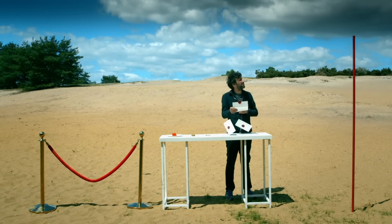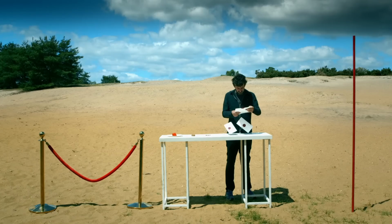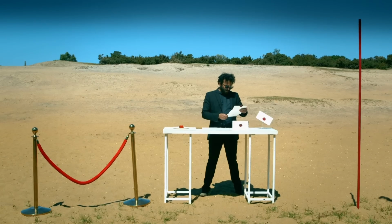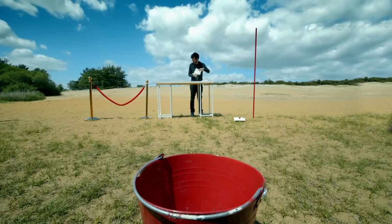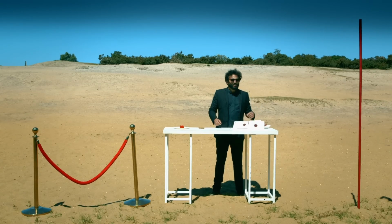Balance one item on top of the red pole. Eat one item. Fastest wins. Your time started when you opened the first task and ends when you've completed all three tasks. OK, I'm going to check the other tasks first. Standing behind this rope, throw one item into the bucket. Where's the rope? Oh, yeah. Eat one item. OK. Balance one item on top of the red pole. So I've got to eat one, throw one in the bucket, balance one on top there.